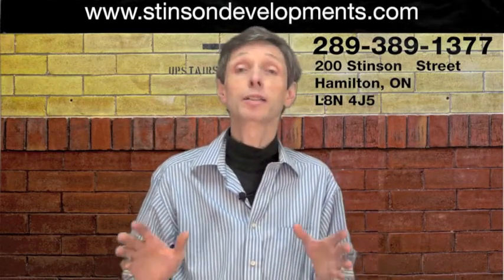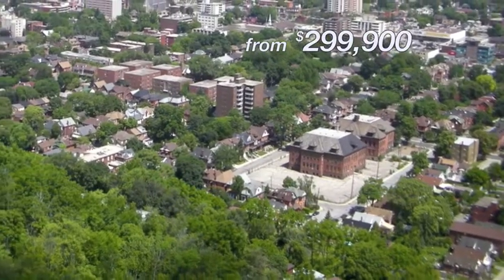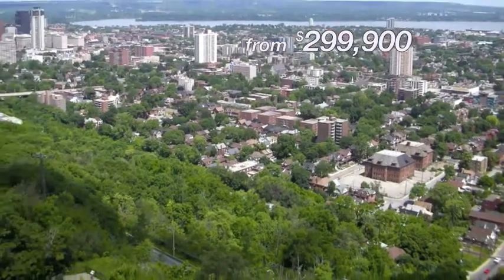In any case, let's talk a little bit about the Stinson School and the neighborhood itself. Now, the neighborhood is a very important part because often loft projects, particularly in Toronto, are located in actually industrial type neighborhoods. You know, it's not really a place you can walk the dog or get a quart of milk or anything. You're in a neighborhood of, you know, perhaps car repair shops or whatever, but there's not much around it.